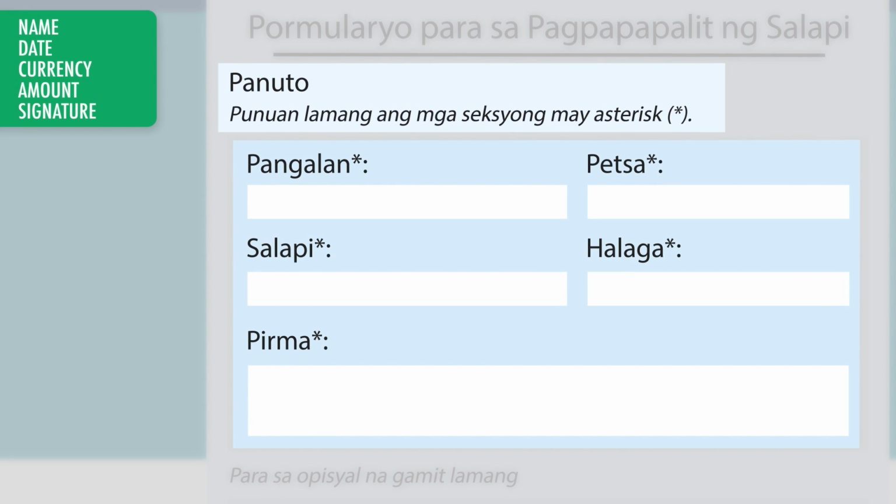The form states that you need to fill out your name, the date, the currency, the amount, and signature. Pangalan, petsa, salapi, halaga, pirma.